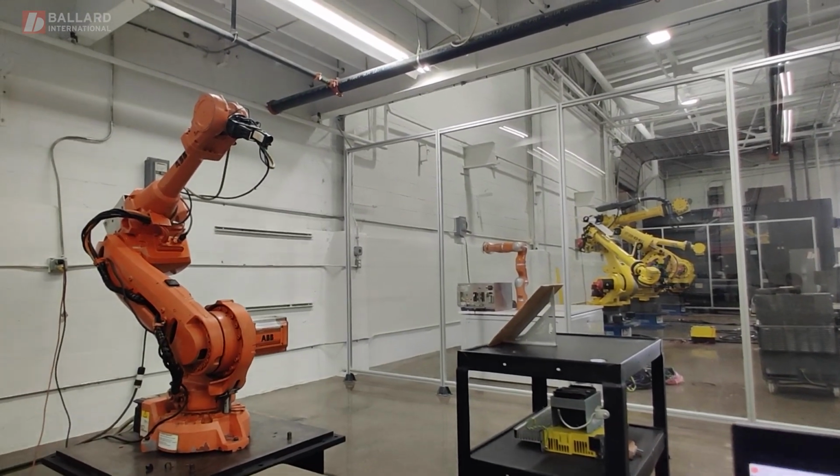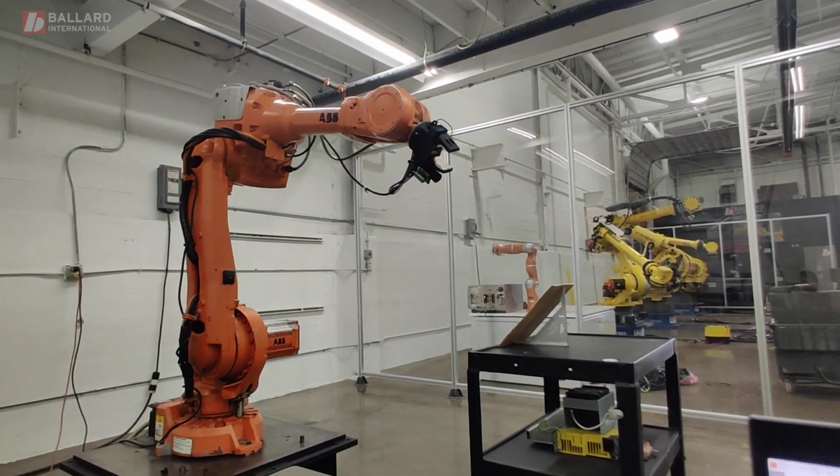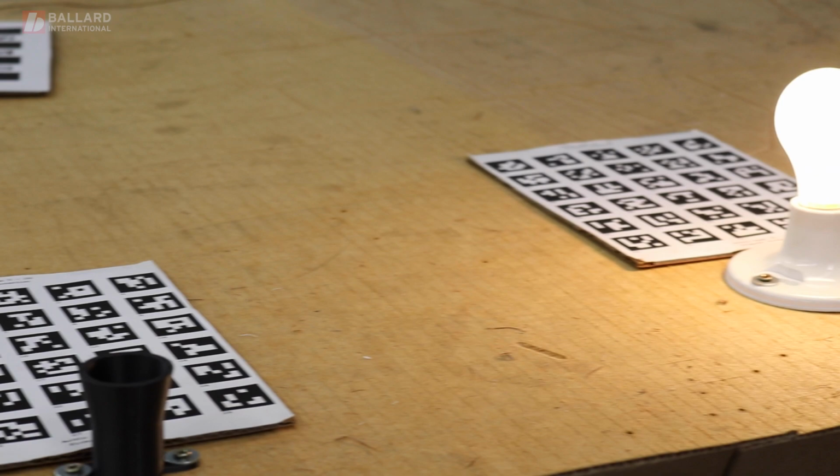Once the handshake protocol was set up, all that was really left was to hit play. And the robot found a tag using the camera in space, and it did successfully move to it and rotate to it without any user input. That was it.